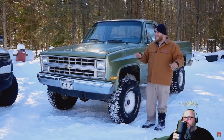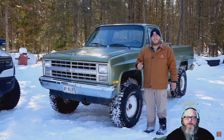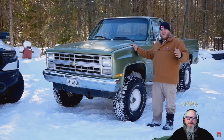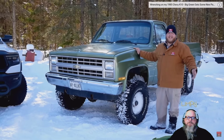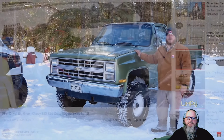Another big advantage I have here with the Chevy is weight. That Ram weighs 6,350 pounds. It is a heavy beast. My Chevy, I don't have an exact weight for you. My gut tells me it's probably between 4,000 and 4,500 pounds. And out here in the snow, I think that's gonna help me, but we'll have to see if the lack of all that fancy tech hurts me.